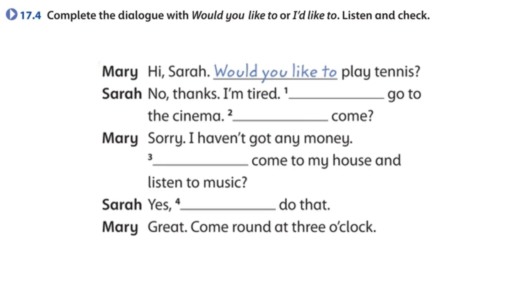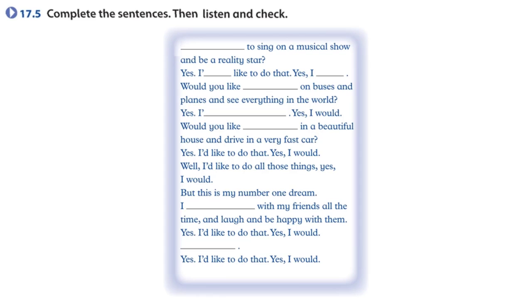17.5. Complete the sentences. Then listen and check.